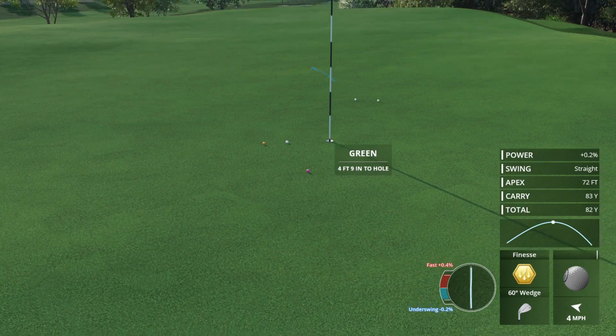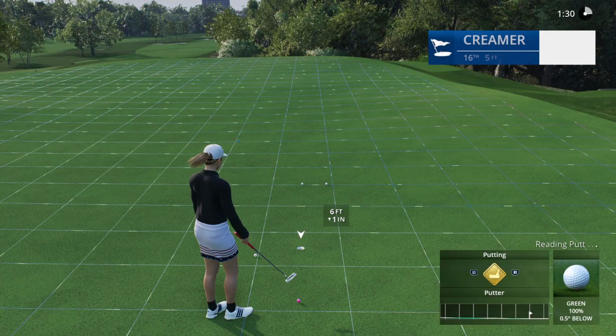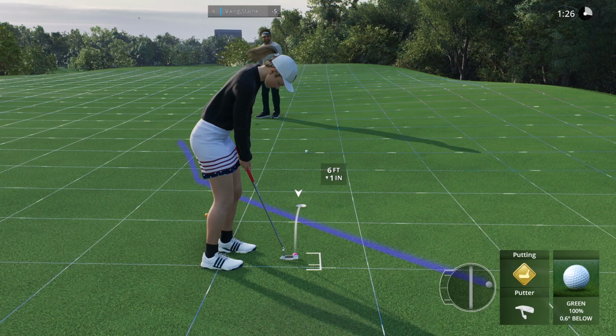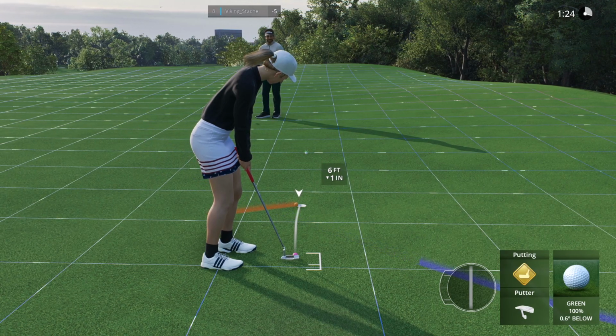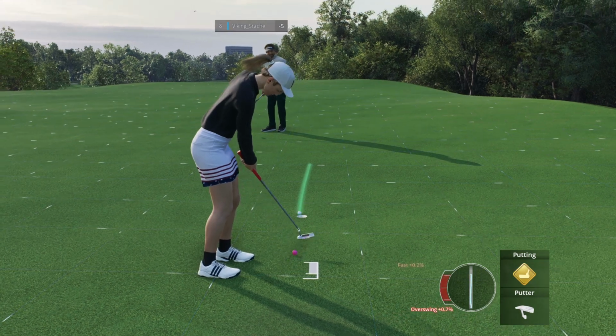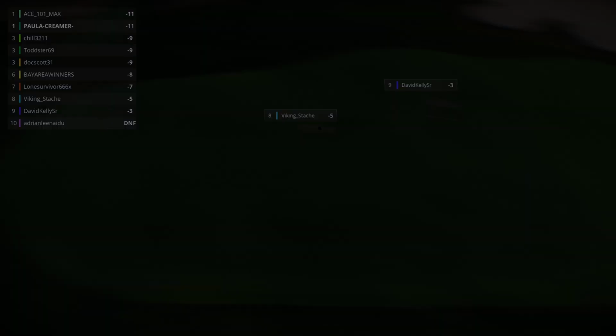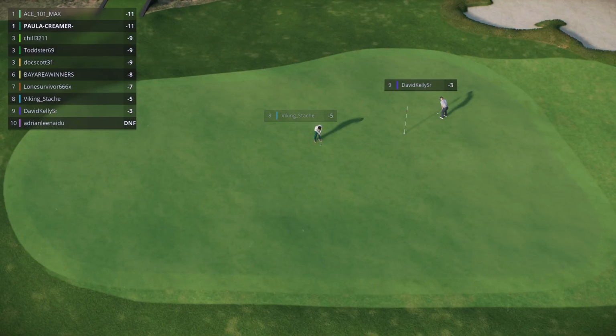And showing no fear at all. Eagle at the previous hole, and look at this. This looks like a certain birdie. Yeah, can't take those for granted. Good concentration there, and it's in for a birdie.